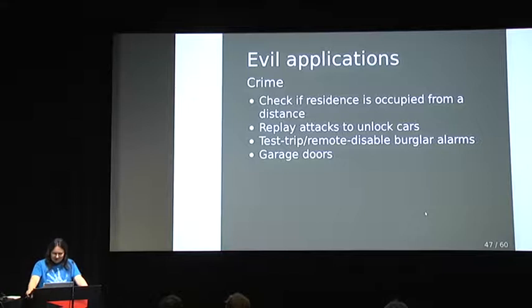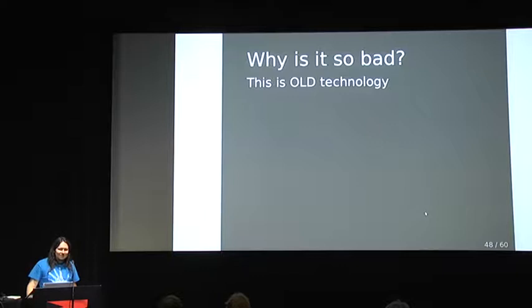Right. So why is it so bad? First of all, those PCBs I showed you, they were bought last year. And the newest one was manufactured in 2004. So this is old stuff. And as long as it works, and as long as nobody's complaining, it's not going to change, because you can always resell your old stuff more cheaply than designing something new.